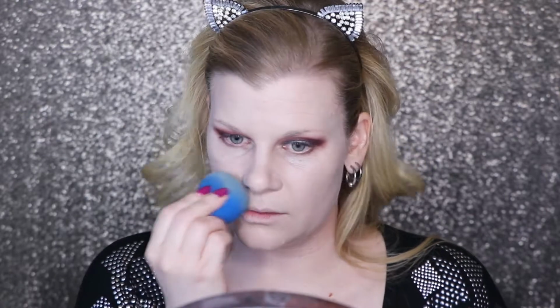Okay, I really like how that foundation looks on my skin. I think that's a really good match. Cat scratch right there. Unfortunately, I think this is one of those foundations that they've discontinued. So annoying. Okay, I'm going to be using a cream bronzer.